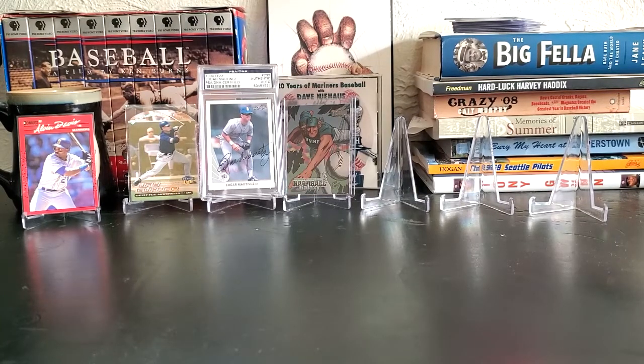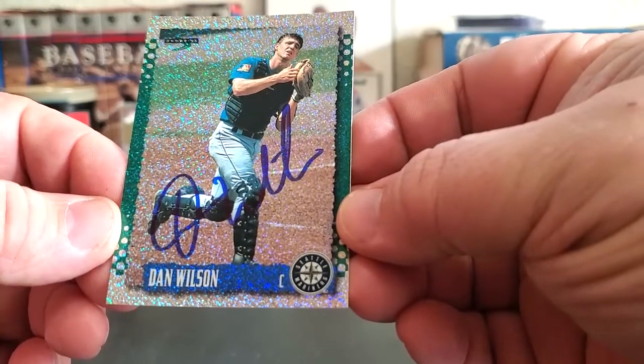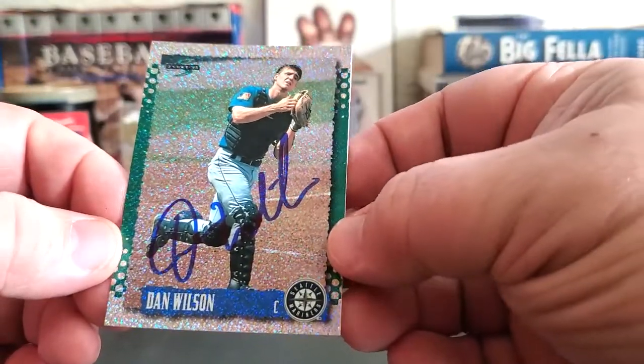Also in the class of 2012, Dan Wilson, another member of that 95 team. We're up to 4 consecutive members of the 95 team. And these are the Score, I forget what they call these.